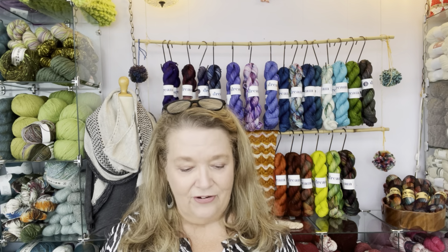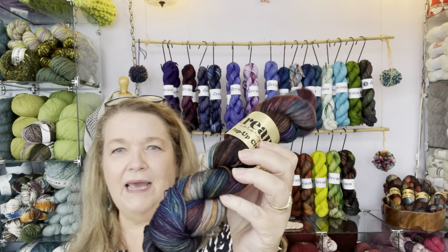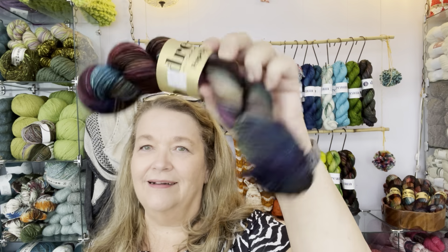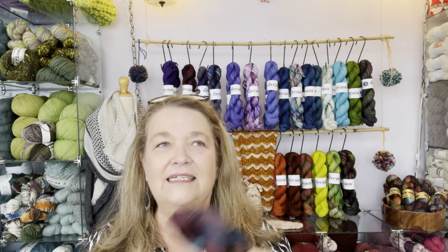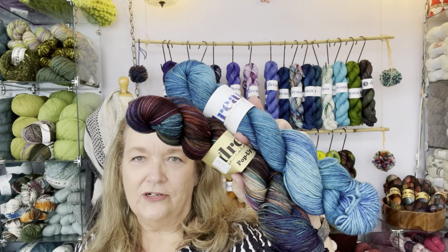It's really pretty. And we've got our other set of pop-up special colors that we got from Dream in. Oh my God, I'm in love. This is so pretty. So I'm going to put it with this, because you need two colors for my cowl, and it's a broken seed stitch and then striping. So this will be striping and then a broken seed stitch.